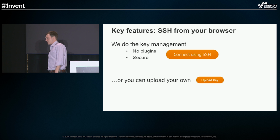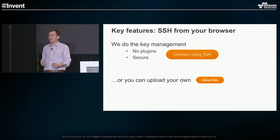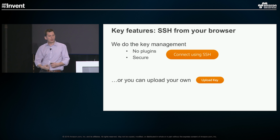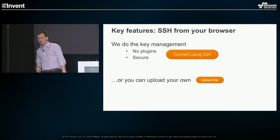And of course, it's a secure connection because it's using the SSH protocol. But if you want to be extra secure and you want to do your own key management and you want to do things like rotate keys, upload keys, etc., we do offer you that capability as well. And in fact, we have built into our console a way to generate SSH keys so that you don't have to use third-party software to do that kind of thing. You can stay within the simplified Lightsail experience and make your life easier.